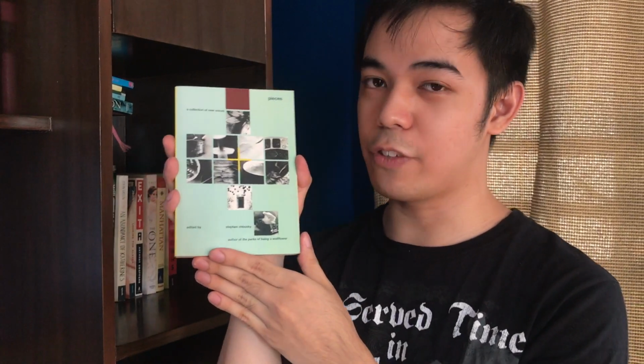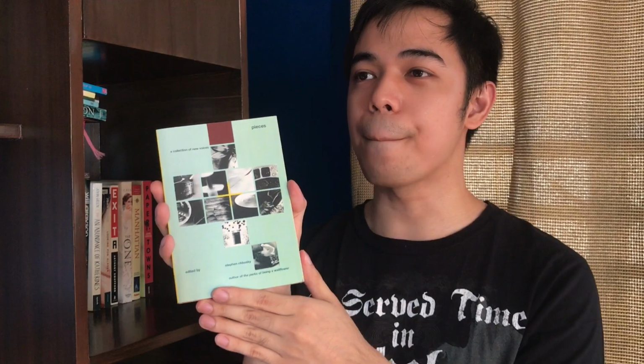Oh, I almost forgot. I also have this. This is Pieces. It's a compilation of short stories. It's edited by Stephen Chbosky, the author of Perks of Being a Wallflower. The copy of which that I own is with my cousin right now. And my favorite entry from this is titled Pinball. So if you have a chance to read it, check out Pinball.